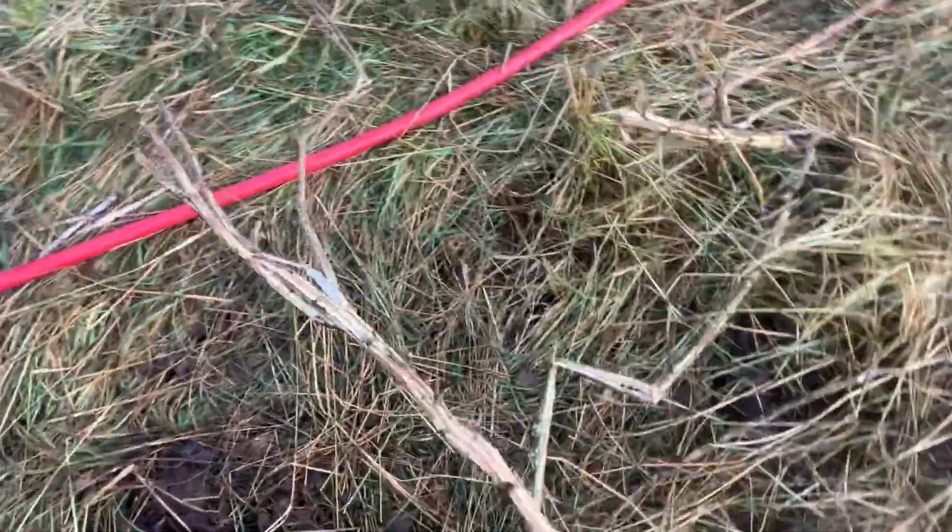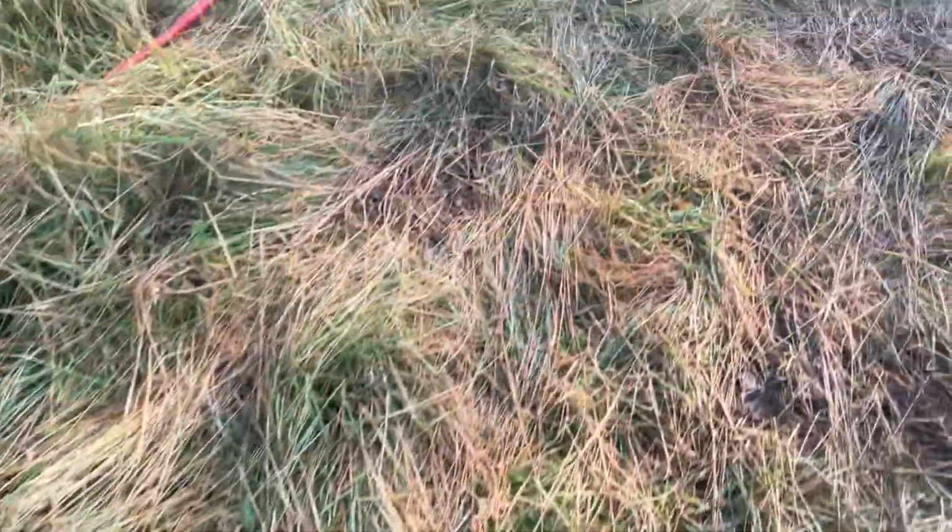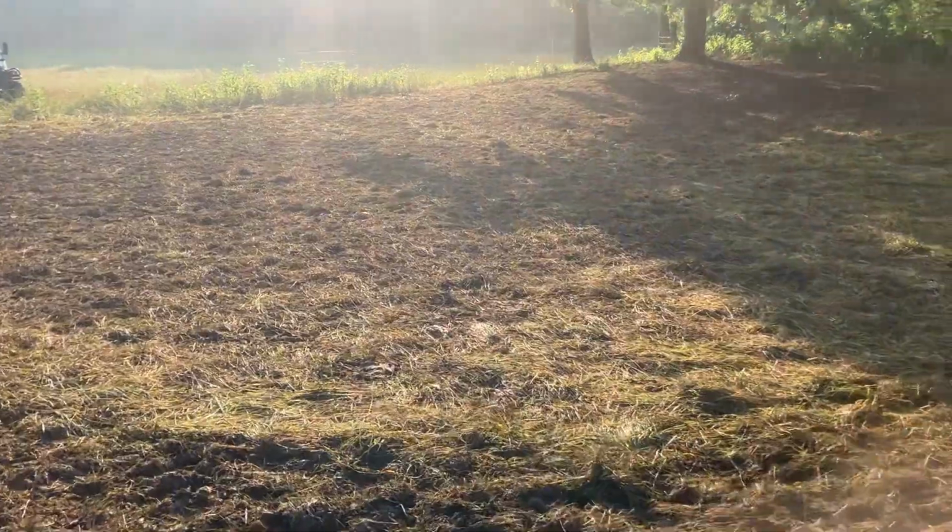There's actually some musk thistle that the cattle graze down. They'll eat all the blooms off and the stem. So, should have moved the water before I did. I thought I would just build a little bit of a lane to keep them out of a shaded area they started putting too much impact on.